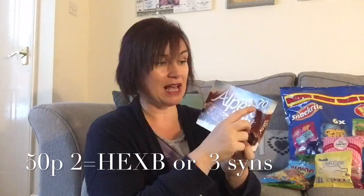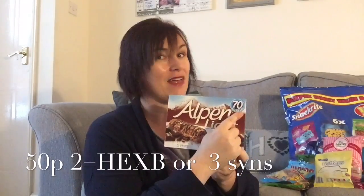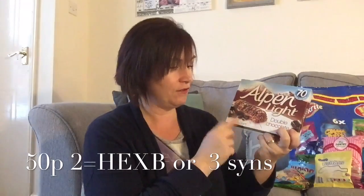If you've not been to the Slimming World group for a long time, please watch out for the new packaging that they brought out for a very short period of time, especially in your pound shops and stuff. If it says 89 calories there, they are not a healthy extra B, so please be careful with those. You would have to Syn them. You can still have them, obviously, but you'd have to Syn them. But yeah, 2 of these class as a healthy extra B for your fibre allowance, 50p.